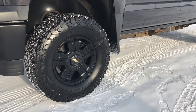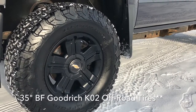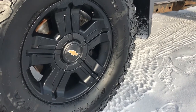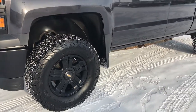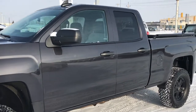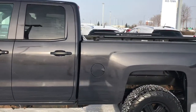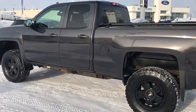Now taking a look down here at those massive 35-inch Mickey Thompson Baja off-road tires. Beautiful off-road tires here. Now these are 18-inch Chevy Silverado rims, but we blacked those out as well, so you got that beautiful black on black look. Very clean, very sharp, great condition truck here. Nice black door handles, you have the black around the window sills. As we head along to the side, nice side rails on the box, beautiful.